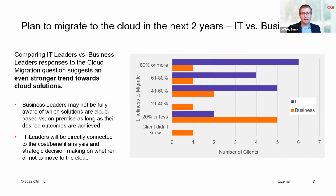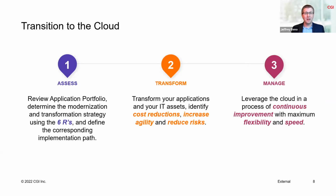So with these insights, CGI has a process that we follow in order to transition our customers to cloud-based environments. This is very high level and simplistic, not going into too much detail, but it's a 3-step process. First, really assessing your application portfolio. We need to understand all the applications that our customers have, review that list, and ultimately identify the appropriate transition strategy to the cloud. Even if there is a transition strategy, there may not be the right time to do any transition, but you want to assess your current portfolio to identify that.